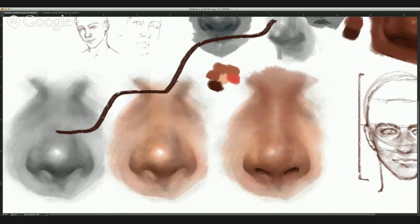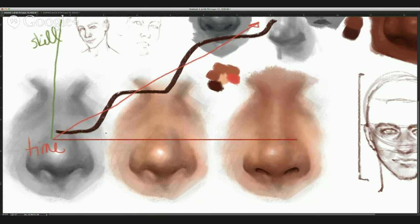All right. So in this chart, this pink line represents time. And the brown represents your growth. So let's say this is the skill level. And then, oh no, I'm sorry. Pink is what you would expect your graph to be. Red is time. So this is time.